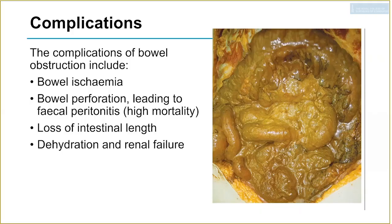So again, I've mentioned complications as I've gone through. The complications of bowel obstruction include ischemia, bowel perforation, which can lead in the colon to fecal peritonitis. And if we do need to resect a dead bowel, people can lose a long length of their small intestine. Dehydration and renal failure are common. This is fecal peritonitis, and you can imagine this has got a high rate of mortality.